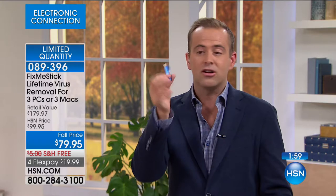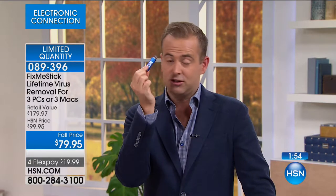But suspend disbelief for a minute because this thing has taken on a life of its own. I don't use the words magical product that often, but this is a magical product. This really is. This changes people's perceptions of what they thought was possible. And you don't have to live with that computer that's not running the way you want it to run.